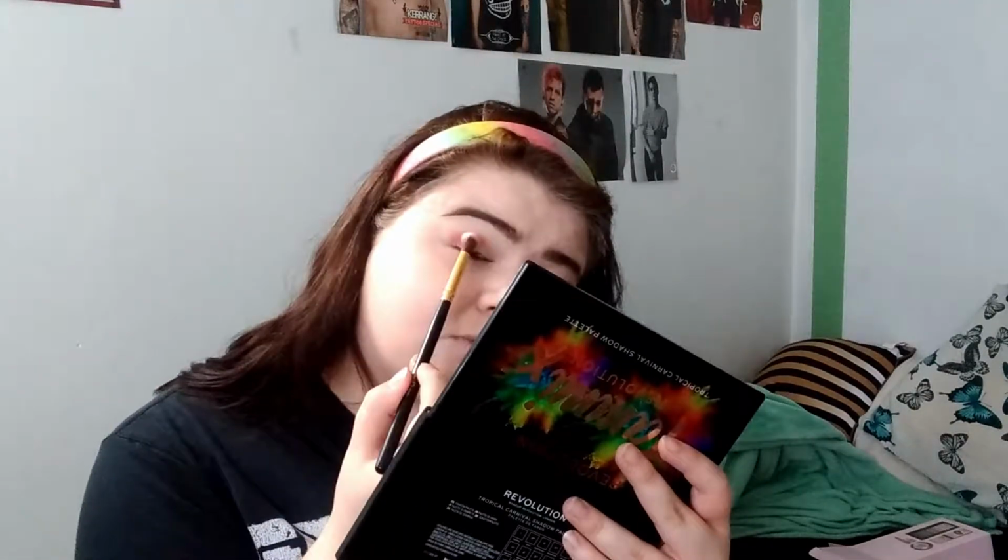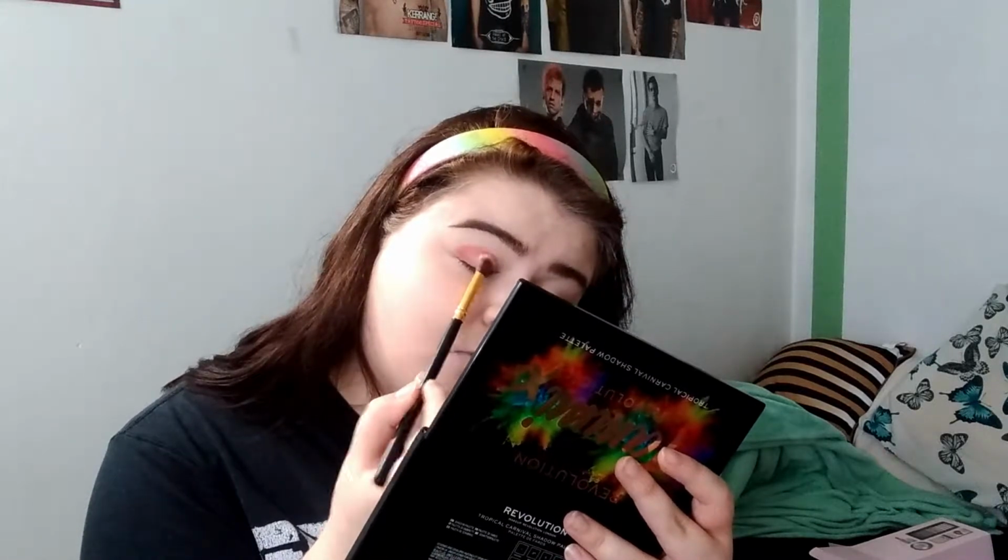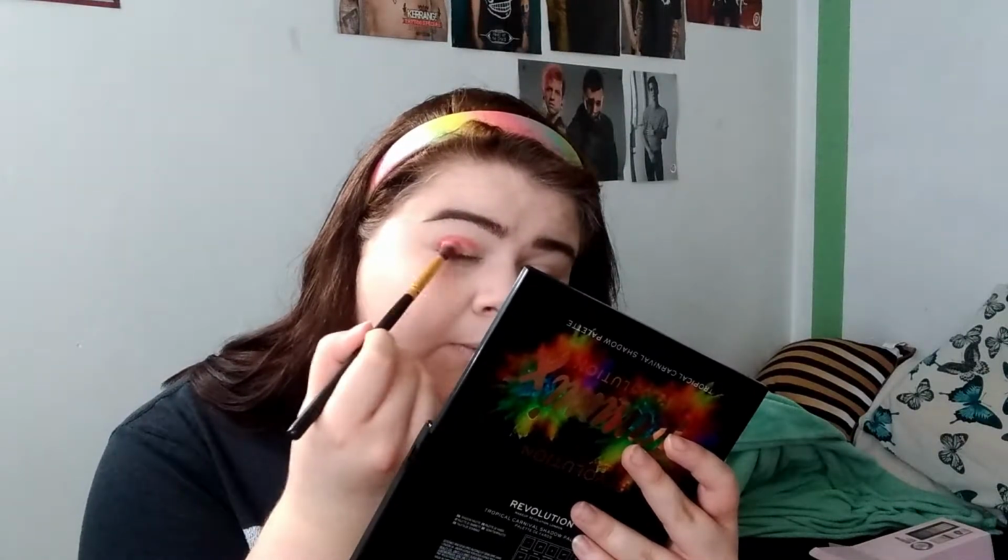Tammy's recommendation when doing colour, because I did watch her video, is to just place your colours and blend after. So I'm putting the red there, and then a bit on my lid. I was going to do a cut crease and involve the blue, or the green, or the purple. I think I'm going to do it with purple and do a cut crease and put the darker purple on my lid.